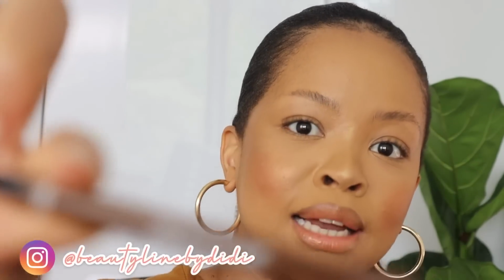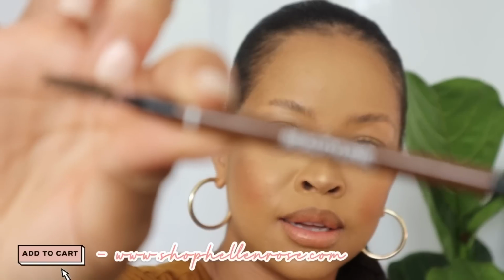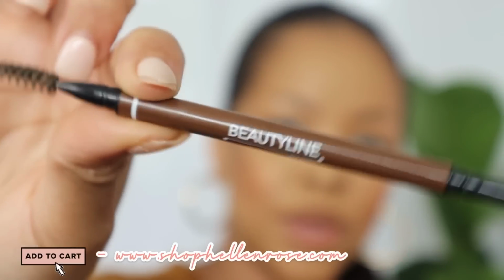I'm going to be using my Beauty Line by DD brow pencil. I love this brow pencil, guys. It doesn't come in different shades, but it really caters to most people's brows. I know it really works for my color brows. It's a very dark brown. So let's get into this feathered brow.